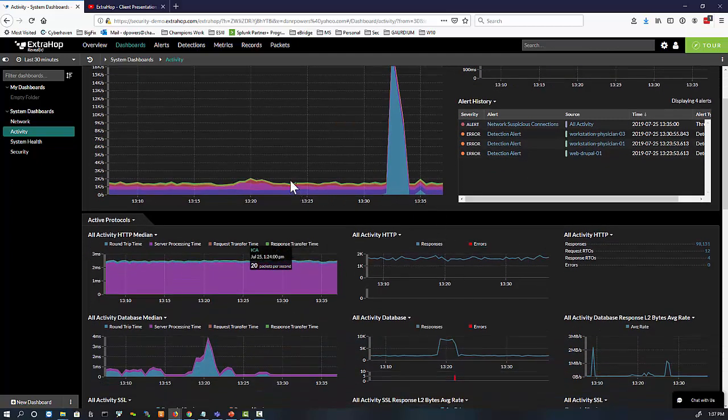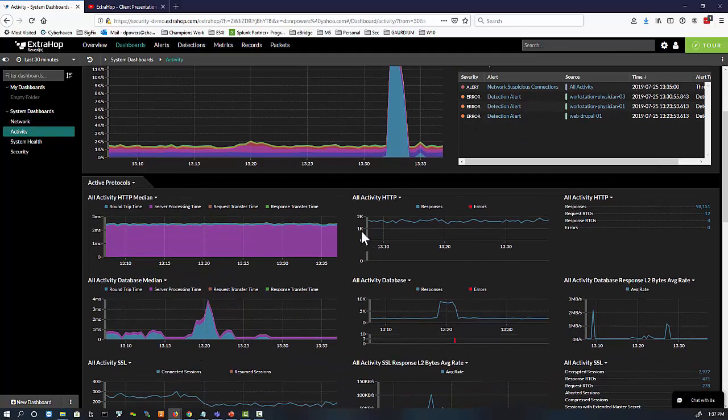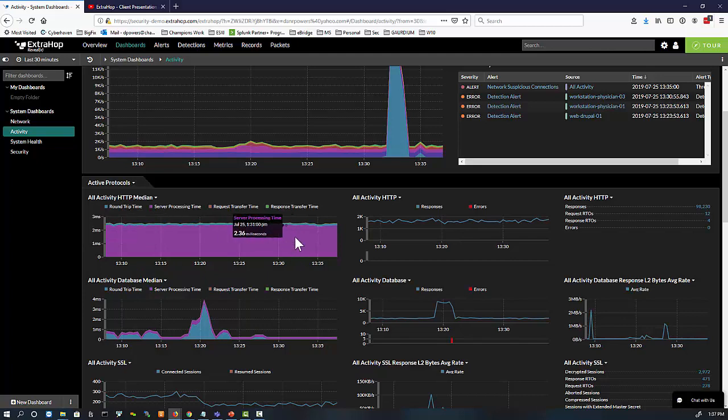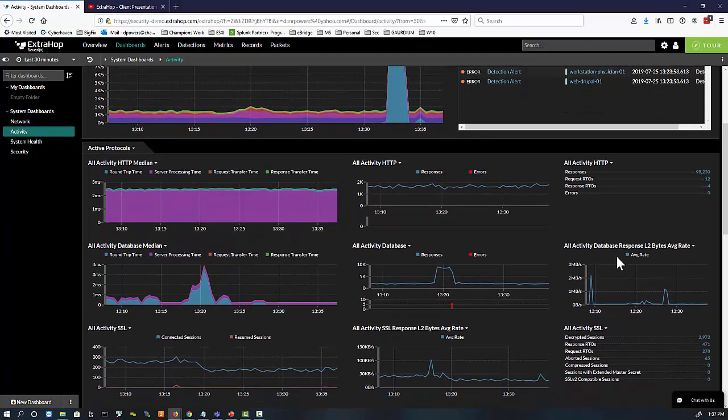But what I want to show you is the power here, just with the default dashboards. ExtraHop is going to start populating some of these dashboards at a high level of all the protocols it sees. For example, web traffic. What's the round trip processing time, the server time, request time? I see, hey, as a whole, at 2 milliseconds, it's really good. Your web servers, all of them, client and server, what's going on? Are there any errors here? And actually, I don't see any errors, which is cool.